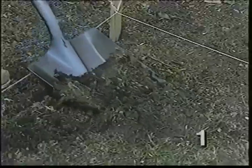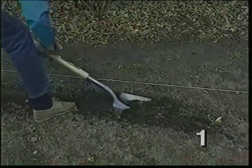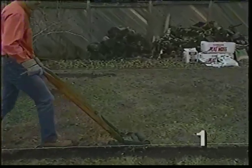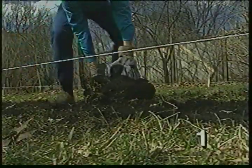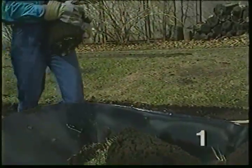A square nose shovel gets you started. You dig down along the edge of the layout as deep as the grass. Then you remove the sod, leaving as much topsoil as you can. If you have a large area, you can rent a sod cutter to skim the grass off more quickly. Don't throw away the old sod. You can turn it into compost, a valuable soil conditioner. We'll show you how to start a compost pile a bit later.